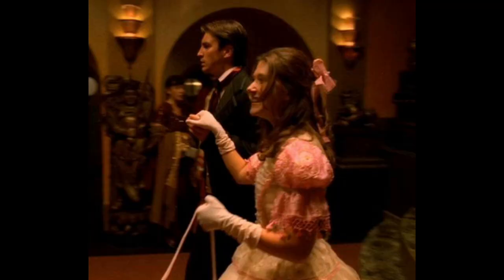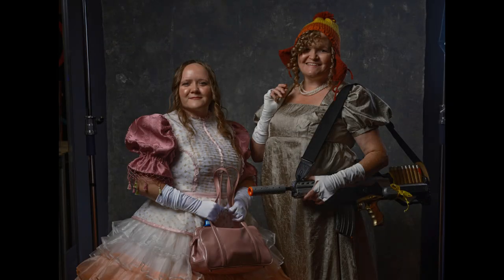The sleeves were actually super easy. I used the pattern piece from Butterick pattern 6630, which, fun fact, is the pattern my mom used to make her Jane Austen cosplay.